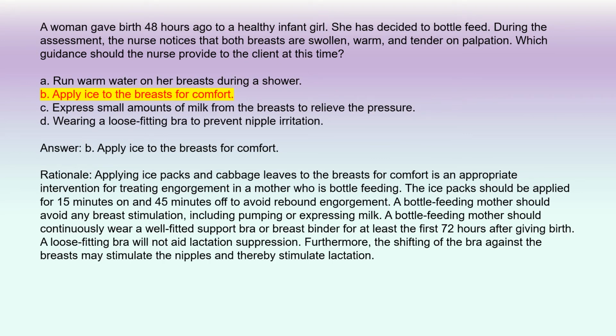Answer. B. Apply ice to the breasts for comfort. Rationale. Applying ice packs and cabbage leaves to the breasts for comfort is an appropriate intervention for treating engorgement in a mother who is bottle feeding. The ice packs should be applied for 15 minutes on and 45 minutes off to avoid rebound engorgement. A bottle feeding mother should avoid any breast stimulation, including pumping or expressing milk.